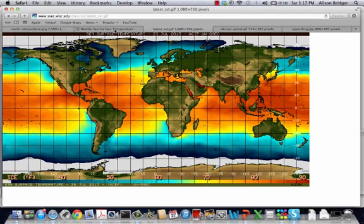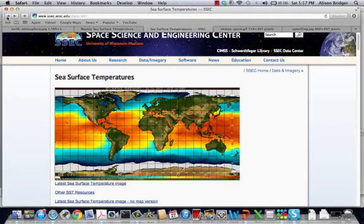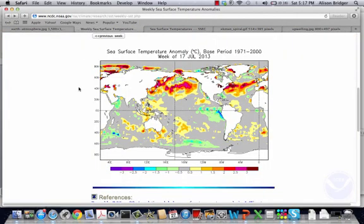The other thing that we like to talk about are sea surface temperature anomalies. That is deviations from average. And here is the most recent sea surface temperature anomaly. And you can see the URL at the top here. Again, you want to look at the color bar at the bottom to see what kind of things we're talking about. Green, light blue, and purple colors represent sea surface temperatures that are below average.